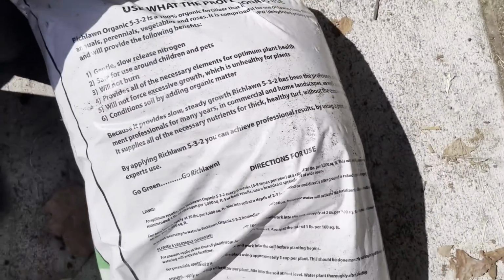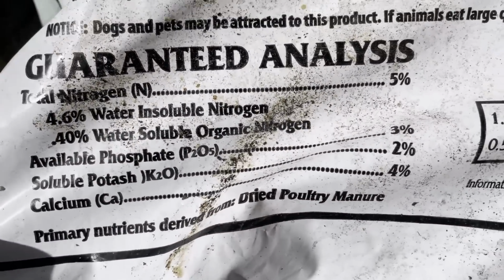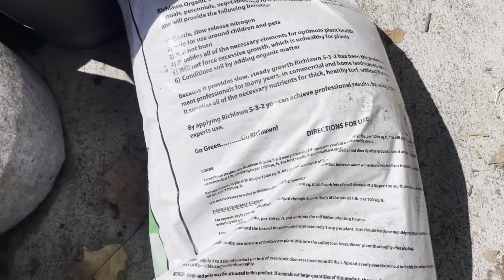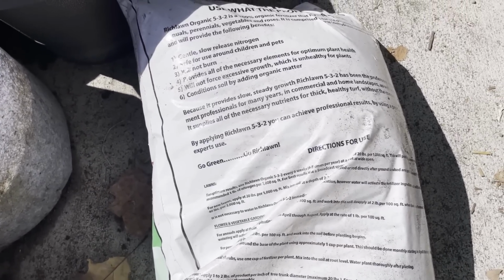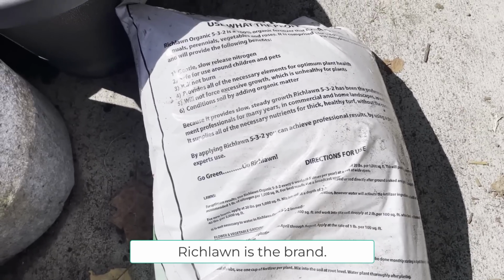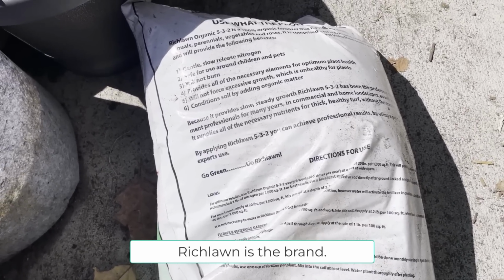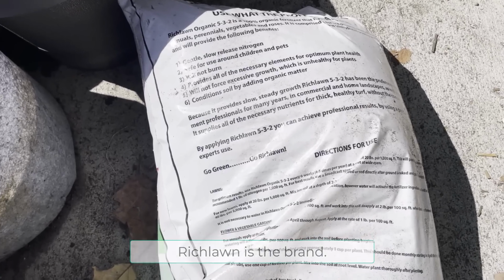It's a 5-3-2, and just like a lot of your videos, the main ingredient is dried poultry manure. It's 40 pounds. This 40-pound bag is $13. Even with inflation last year and all that stuff going around, $13 for a 40-pound bag of fertilizer. If you can't do compost, I live by this. I haven't used any other type of vegetable fertilizer since I found this out. So thank you.